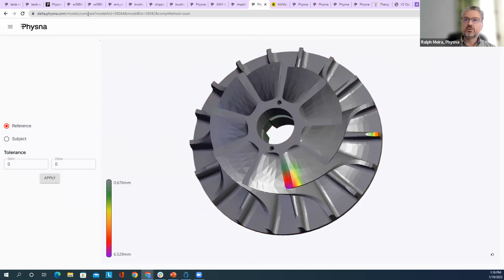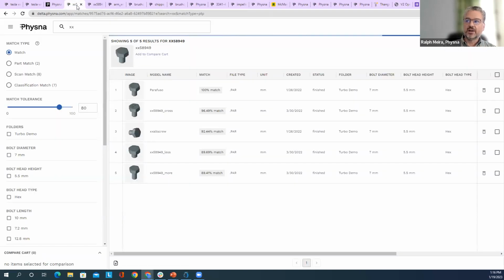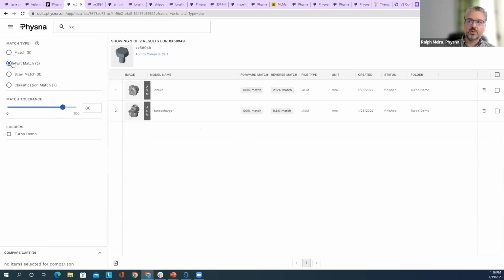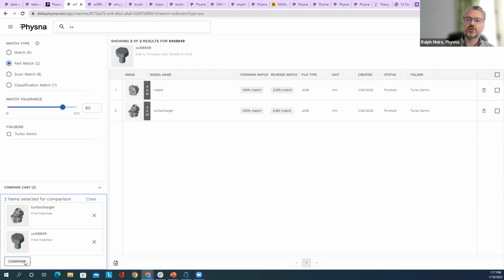Okay, so let's go back to that bolt. We found that the bolt had 5 possible substitutes, the top one being the 100% match. But Physna is also telling me that the bolt fits into the turbocharger. So that's something I can show you. I can compare the two.